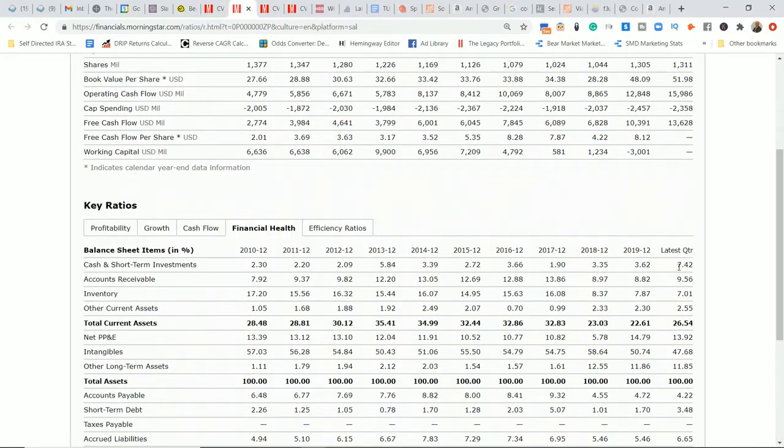Cash position, sorry, my phone is going nuts right now, has risen significantly in the last quarter, which makes sense because of coronavirus uncertainty. Most companies are going to more cash.